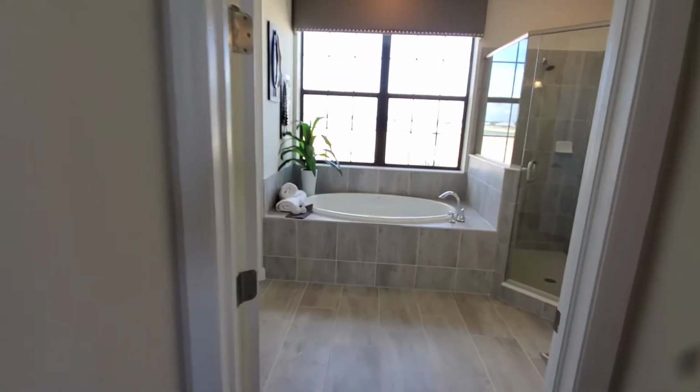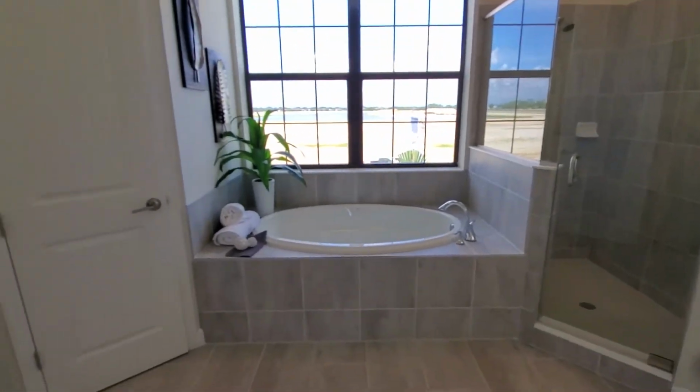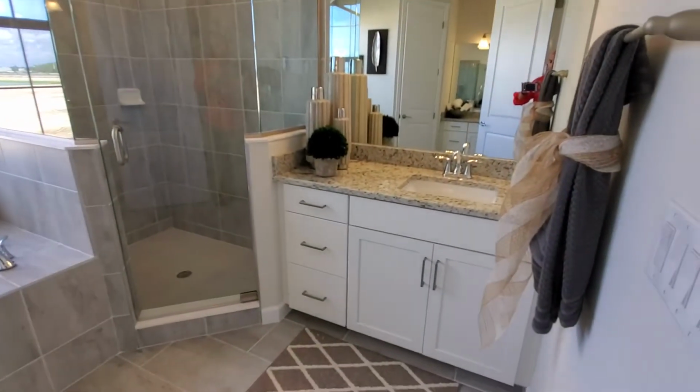And this opens up into the master bath here with this large corner shower. You've got the soaking tub, and then you've got the separate vanities here.